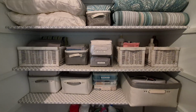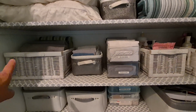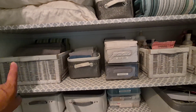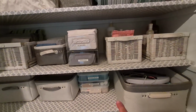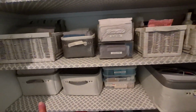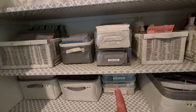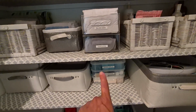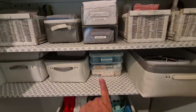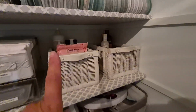On the bottom 2 shelves, of course, I can't do exactly the same, but I've used the same bins. I used a big wicker bin there and 2 smaller ones there. And then on this one, I put the big fabric bin there and the 2 smaller ones on the other side. And then, of course, I've got the acrylic bins there above the plastic first aid kit thing that I have there.